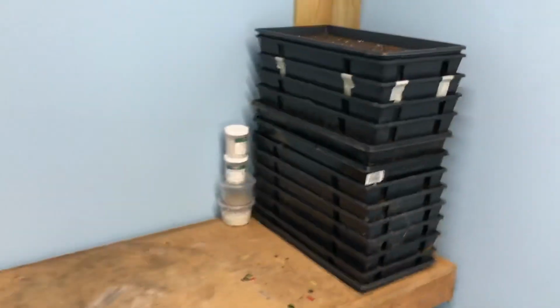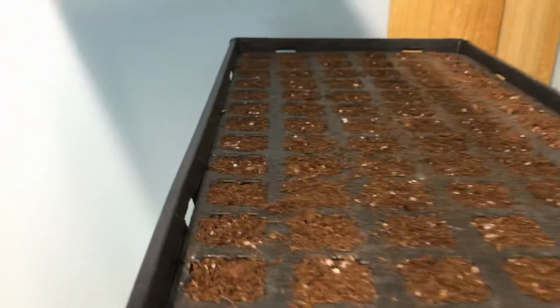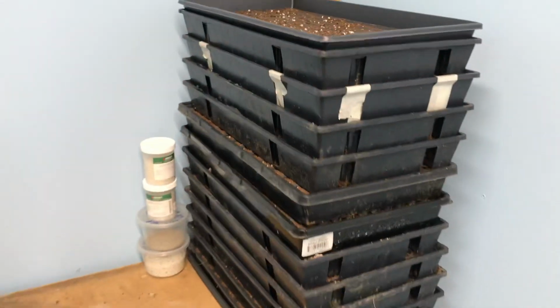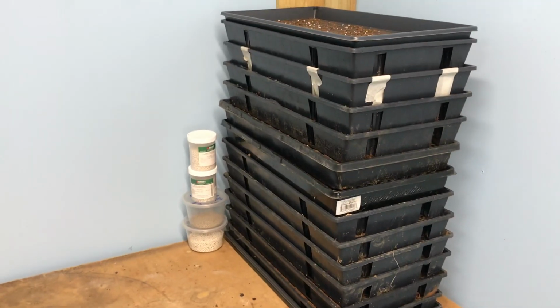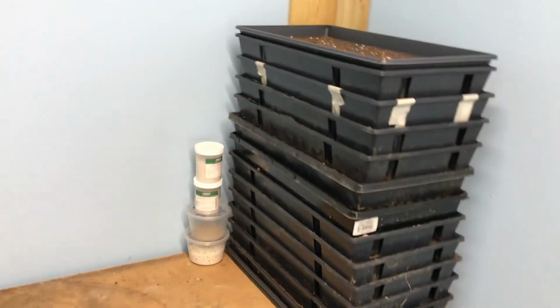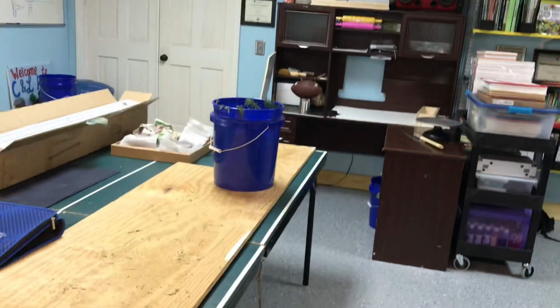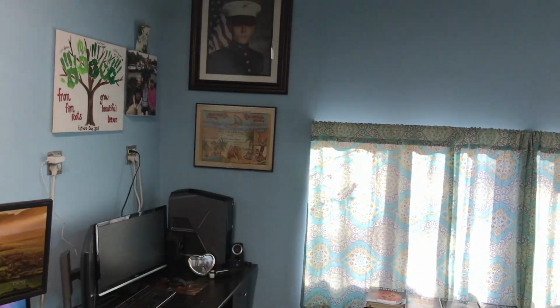These are just some of the soil trays, the plug trays there that I'm going to be planting into over the next few weeks. There's probably going to be about twice that over the next month and a half or so because I have to get ready for planting transplants that I'm going to sell at the farmer's market. So just wanted to give everybody a quick little studio tour.